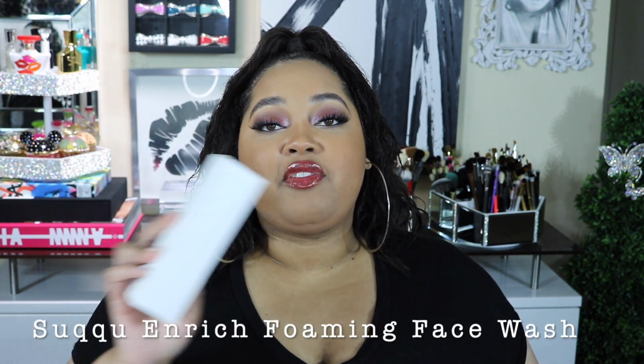This one is the Enriched Foaming Wash, and I have thoroughly enjoyed this. I have taken it out of the box and put it back in the box multiple times, but I love how it gets my skin feeling clean without stripping it, and I'm always down for a foamy cleanser because it makes me feel like I'm really doing something with my skincare. So I really have enjoyed this one a lot, and you don't need a lot of it, just a little bit, and it gives you that really nice foam that I'm looking for that feels really rich and velvety.